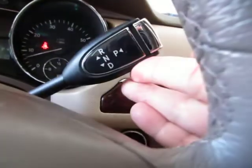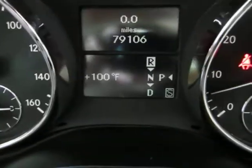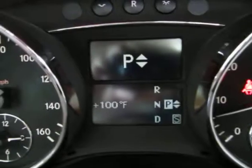Okay. To put it in reverse, you push up on it. Okay. Now we're in reverse. And to put it in park, you simply just push at the end here. And now we're in park, and it tells you up here as well.